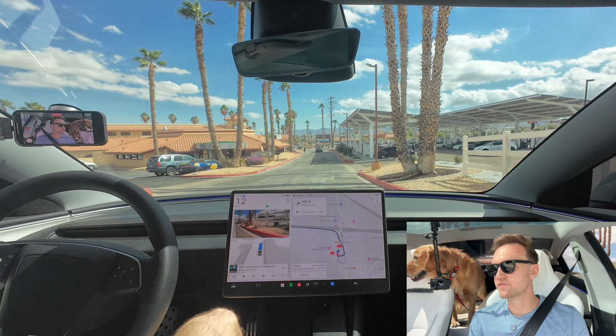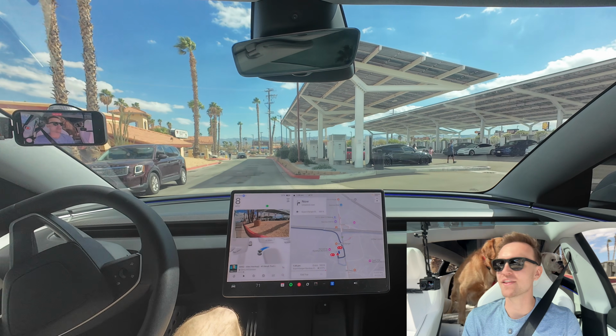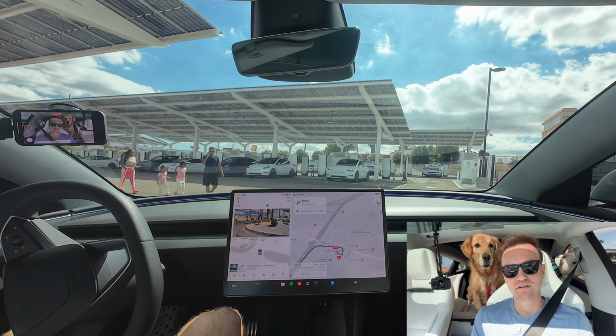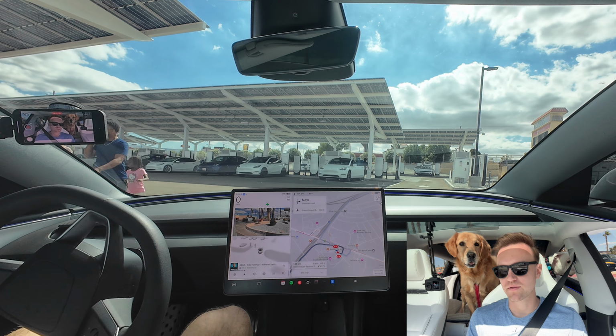All right, let's see if it'll find a charger to pull into. I would be amazed if it can. Otherwise, I'll have to park again. There's people here. Oh, they're going behind us. Okay.